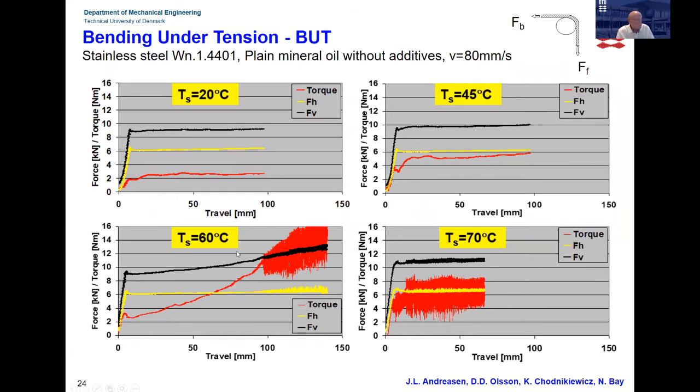The plots we see here show results on testing stainless steel with plain mineral oil without any additives. We see that if we run the test at 20 degrees tool temperature, we have a very stable front tension, the yellow curve back tension, and the red curve representing the torque. If we increase the temperature to 45 degrees, we see the torque increases quite substantially due to lowering of the viscosity and thereby thinning the film. At 60 degrees C, the friction continually increases, and eventually we get a stick-slip condition. And at 70 degrees C of tool temperature, we get stick-slip immediately.